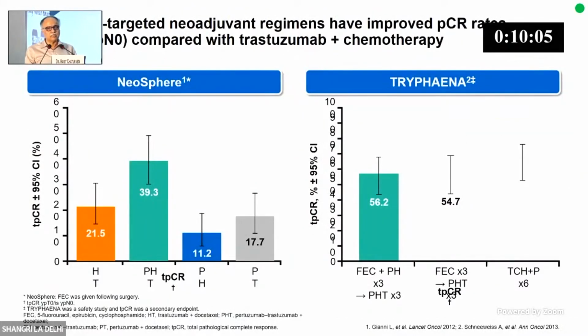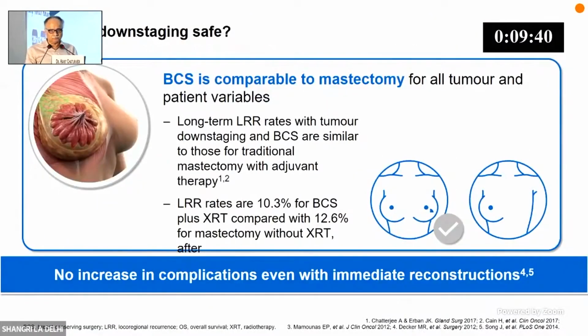Otherwise, it's all T2 upwards or node positive. Now, this is just to highlight how the addition of pertuzumab to trastuzumab has made a difference in the response rates, the pathological CR rates, and you see that this jumps from almost 38-39% to 55% plus. So that is where the impact on survival will be seen gradually, and this is what is the expectation.